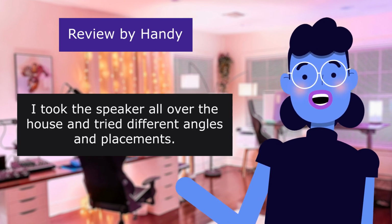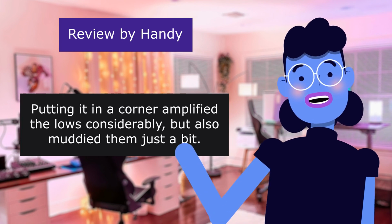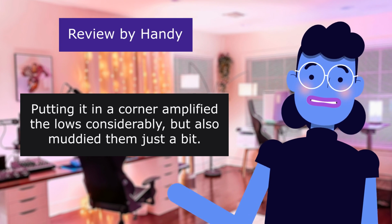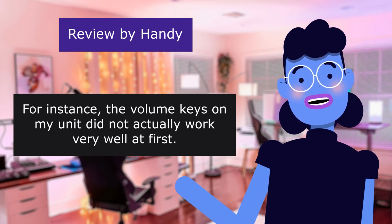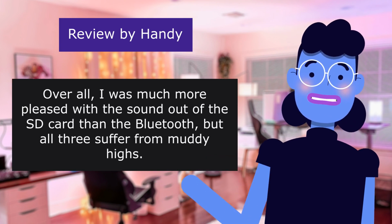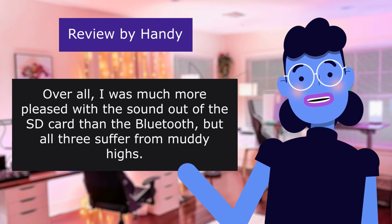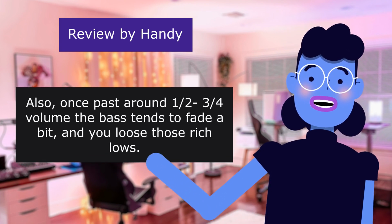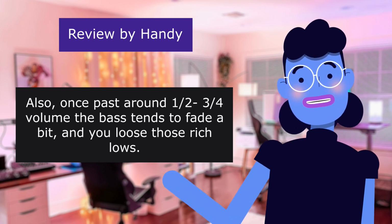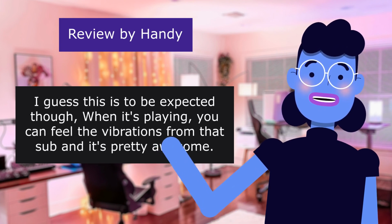I took the speaker all over the house and tried different angles and placements. Putting it in a corner amplified the lows considerably, but also muddied them just a bit. For instance, the volume keys on my unit did not actually work very well at first. Overall, I was much more pleased with the sound out of the SD card than the Bluetooth, but all three suffer from muddy highs. Also, once past around 12 or 34 volume, the bass tends to fade a bit, and you lose those rich lows. I guess this is to be expected though.